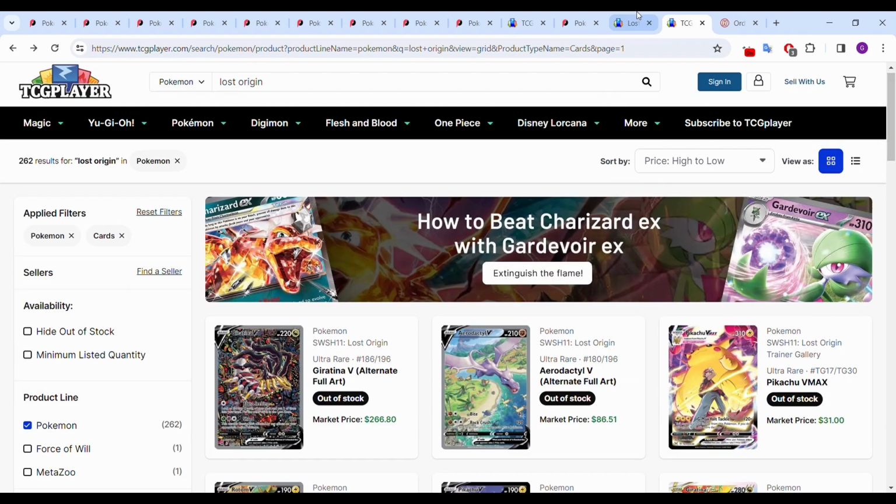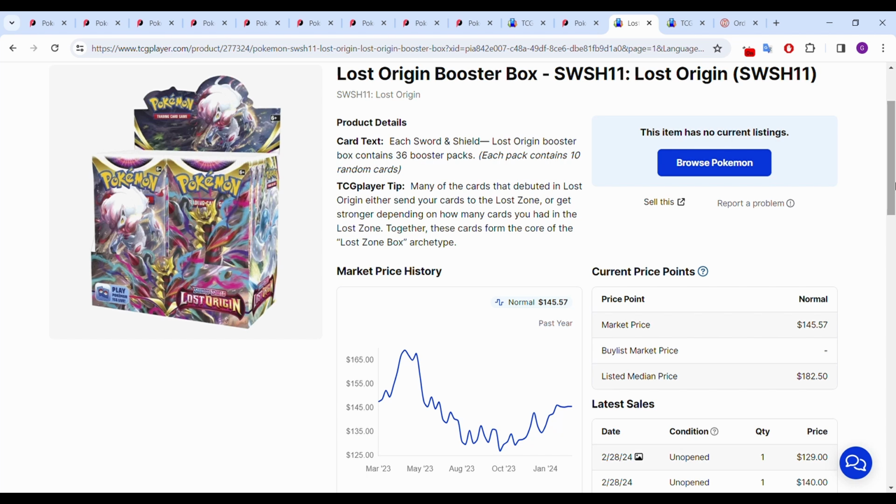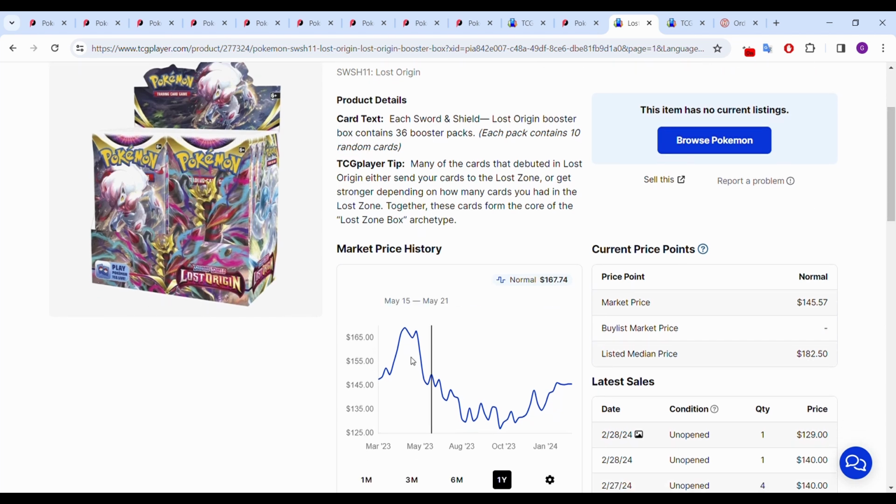And this is the final set I want to talk about now. We saw the massive reprint of Lost Origin. Guys, it was up to almost $170. Came down to 125, 126, that area. We're back to about MSRP on this box. This is where you want to get in. What we have for Sword and Shield is probably all we're going to have for Sword and Shield.